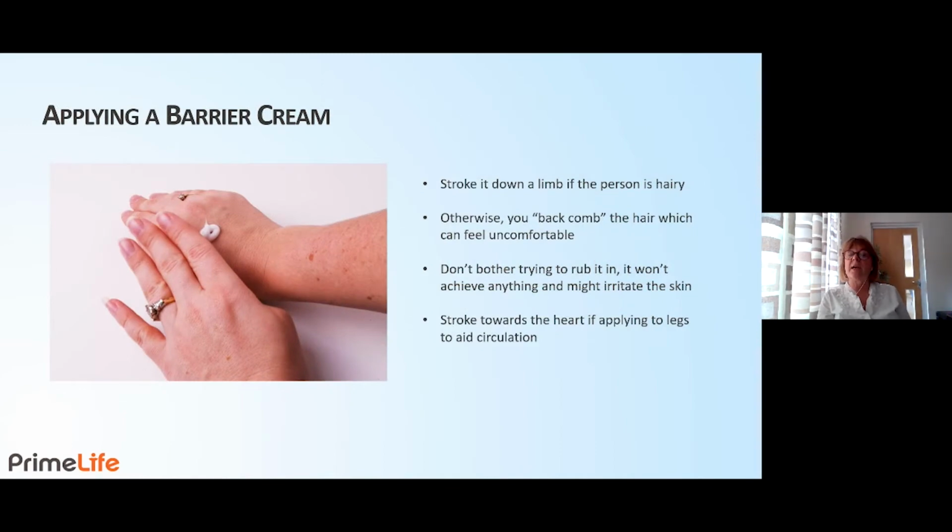And again, just a few notes on how to apply. We would stroke it down the limb if the person is hairy. We do this because otherwise you can backcomb the hair, which can feel uncomfortable. Don't even bother trying to rub this in. It won't achieve anything and might irritate the skin. A lot of our residents have very frail skin. We shouldn't be rubbing it in. We should be dotting it on the hand or on where it is. So you apply the cream in dots and then you gently massage that into the skin. Stroke it towards the heart if applying to the legs, because this will aid circulation.